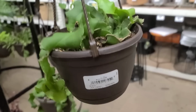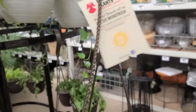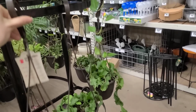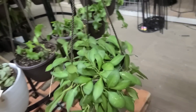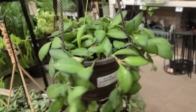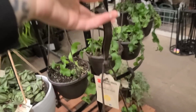I don't know who put that tag there, but some of these weird cacti, are they a cactus? I don't even know what they are. Jungle cacti, maybe. Some more Hoya species affinis Bertoniae down here. These ones are $14.98 if you were looking for one without the ceramic pot.